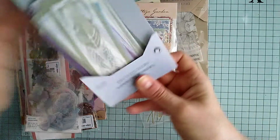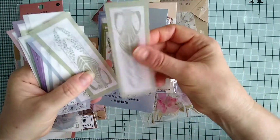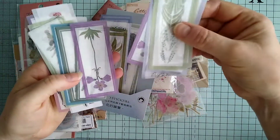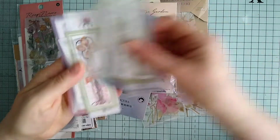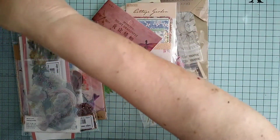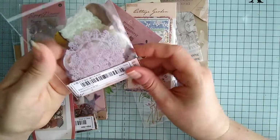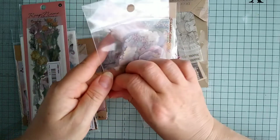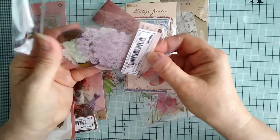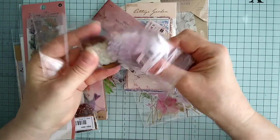The whole thing comes out. Look at these. These are sort of washi type stickers. Panels. So I think they're going to be good to craft with. I might as well keep those out. There. They're all sort of stickery type things, so I don't really want to get everything out and then mix them all up.